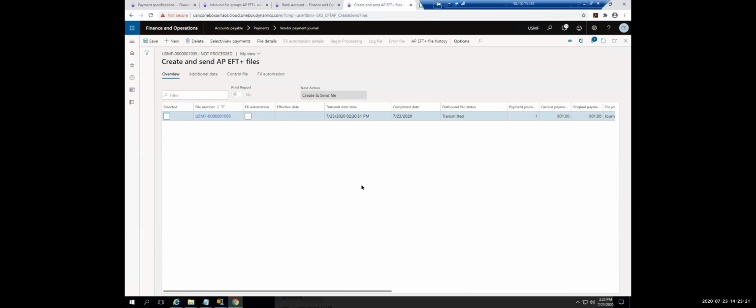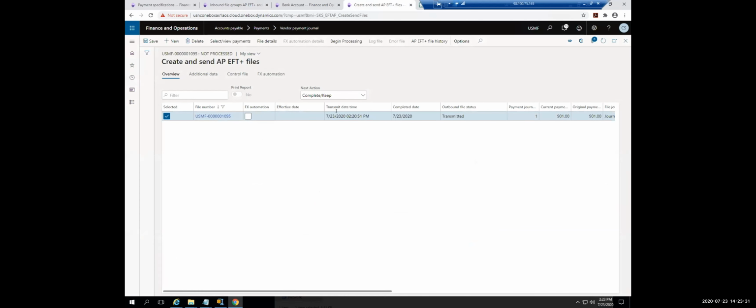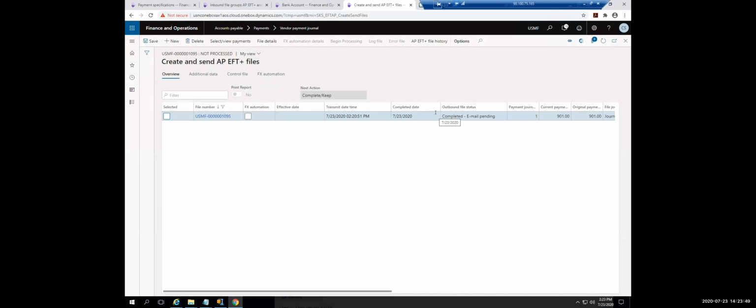In my case, I don't have a real bank here, of course, that I've transmitted this test file to, so I have to simulate that process of it coming back in. So I'm going to manually complete this process. Whether you have an automated process for getting an inbound from the bank, or whether you're getting an email from the bank where it says, hey, this file was accepted, in any case, we separate the sending to the bank from the receiving it back from the bank.